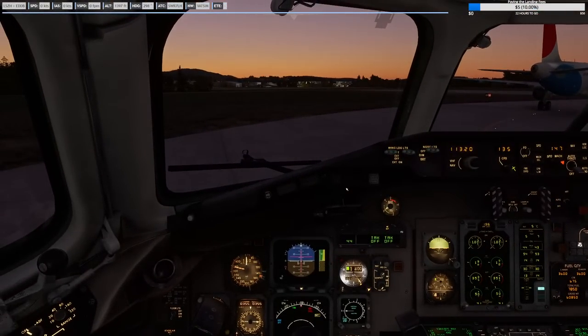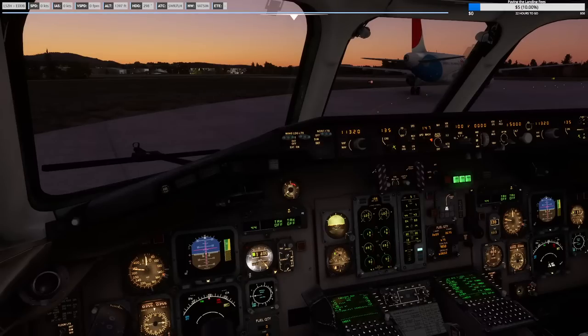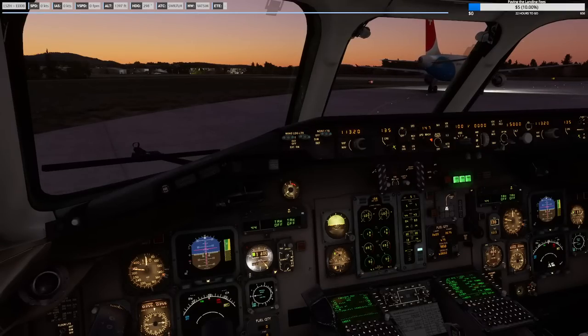Runway 32. They can't be serious, please. That can't be true. That seriously can't be true. They can't be changing runways in the middle of an event like that.